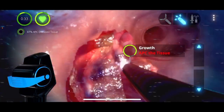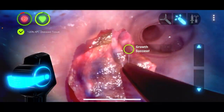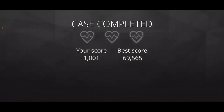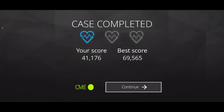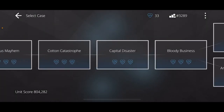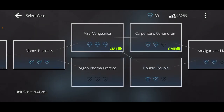See, my hope was that I would be able to avoid having blood pooling by using the APC prior to the removal to kind of kill the tissue. Womp, womp. I know I could have done way better at that. I think we're going to go ahead and do that once again.